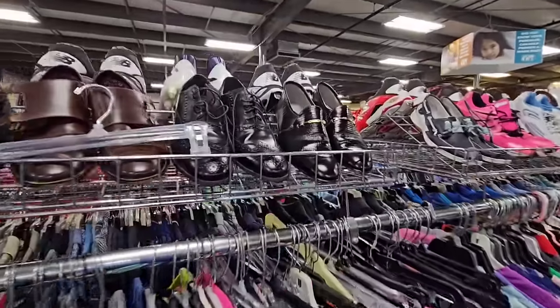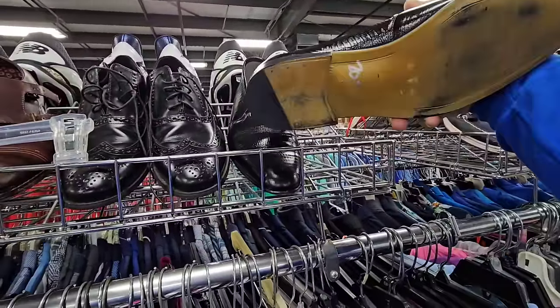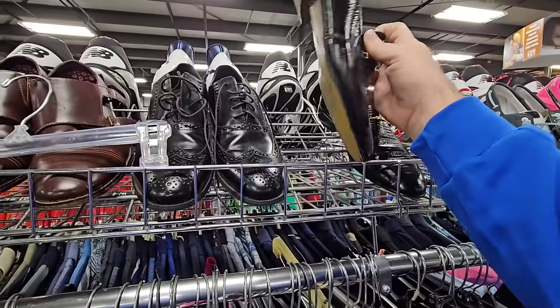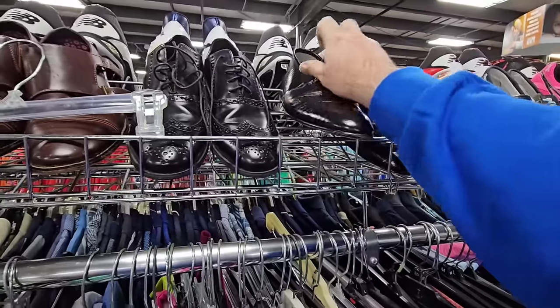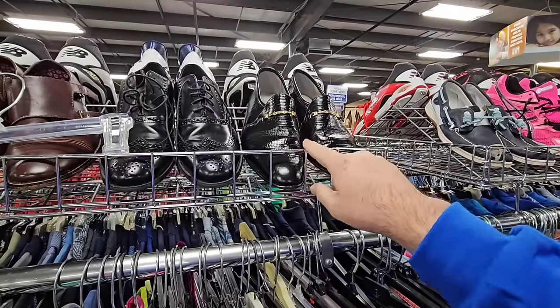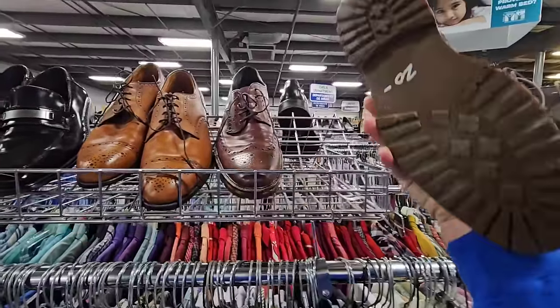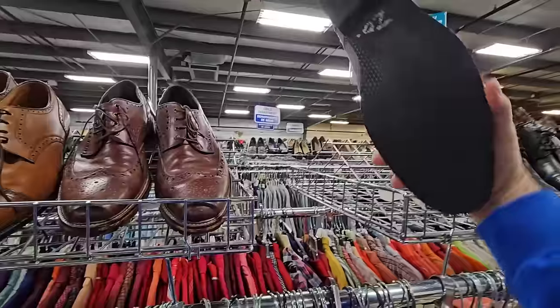I got some really nice shoes up here. How much are these? Is that $20? I don't know about that. I don't know what the brand of these are. They might be really expensive. Looks like these are $20, but if they're $100-something shoes, that might be worth it. Some really nice shoes here. These are $20 as well. So I don't know if that's worth it for you.